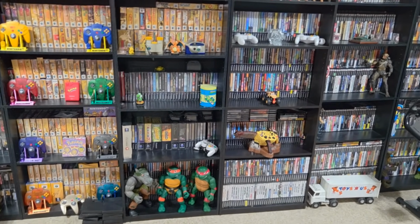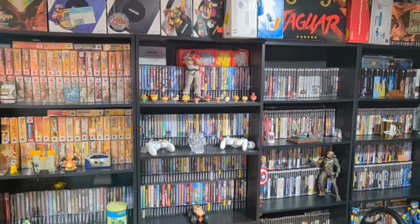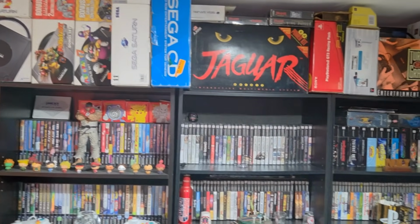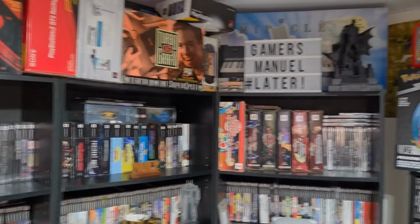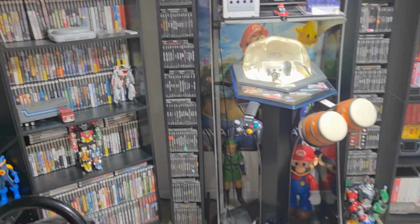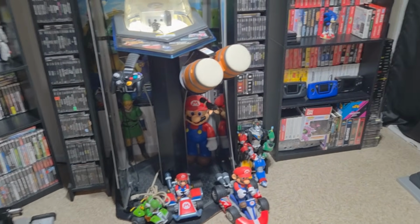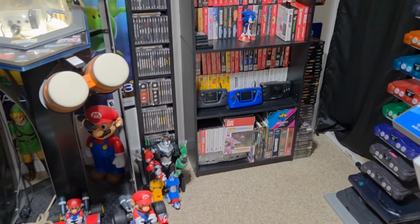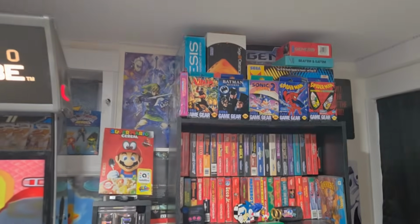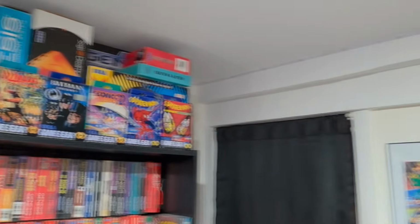It's gonna be one of those game rooms where I'm just gonna show you overall stuff, because if I stay here for too long, I'm gonna be here forever. That Jaguar box I absolutely love. My GameCube kiosk is one of my pride and joy that I will never get rid of. And that's that. I got some Sega Genesis. I also have on top more Sega Genesis box consoles.